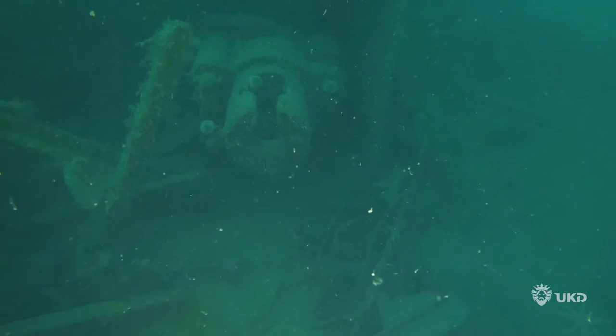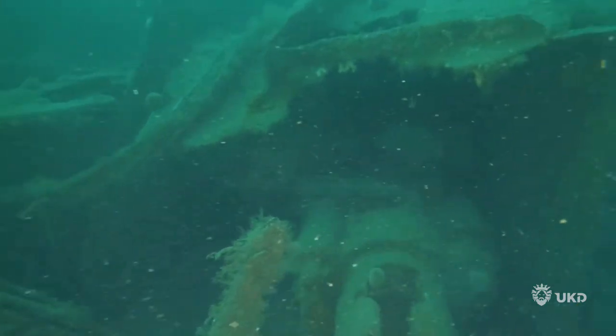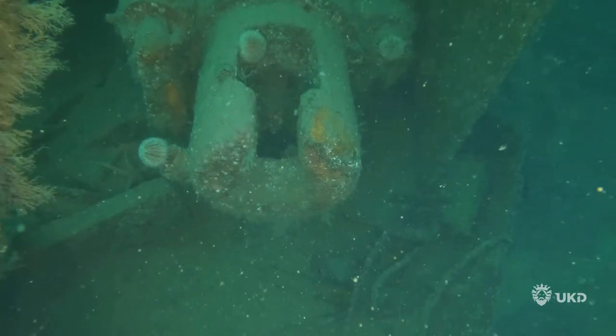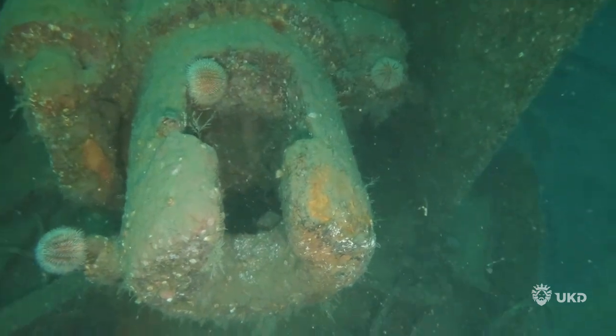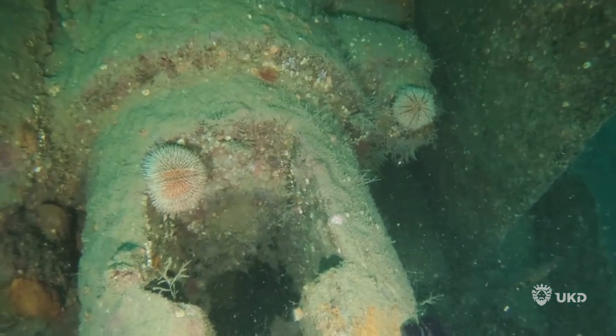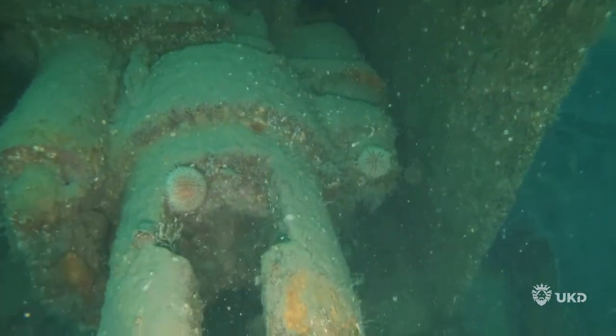And here she is, guys, my first gun breach of Scapa 2020, or certainly World War One anyway. And what a beauty she was. Honestly, I can't get over to you the scale of these things. You do have to be there to see it, because even on the video, you don't really appreciate the scale, even though I'm going to put my hand on it just for scale demonstration. This is one of the small guns, and it's still huge.